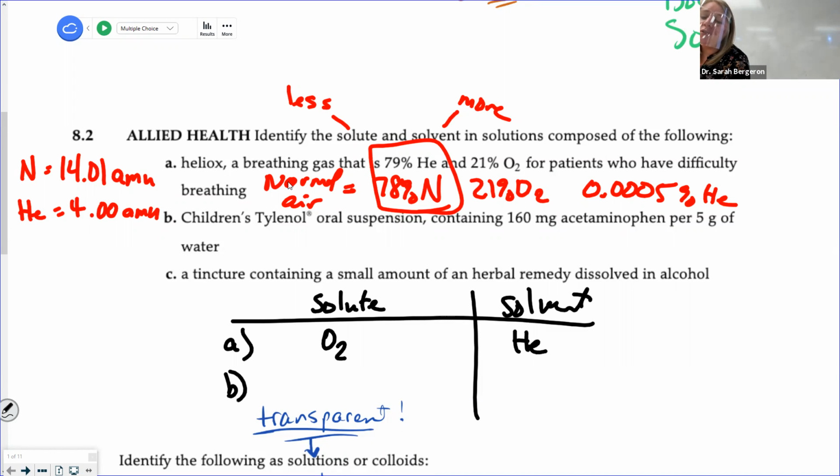Children's Tylenol oral suspension containing 160 milligrams of acetaminophen per 5 grams of water. What's the solute? Acetaminophen, absolutely. Why?